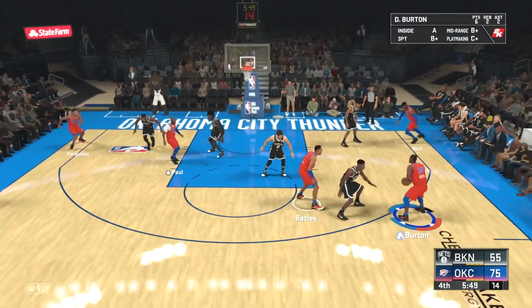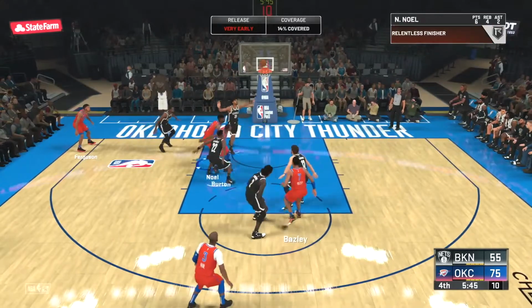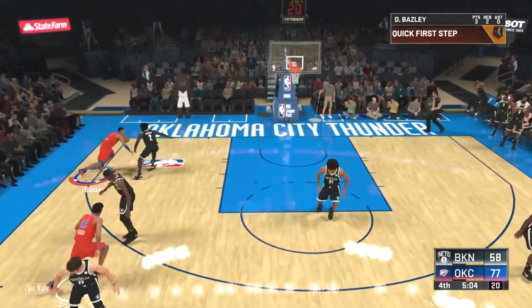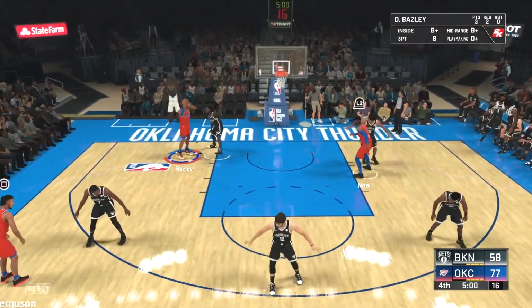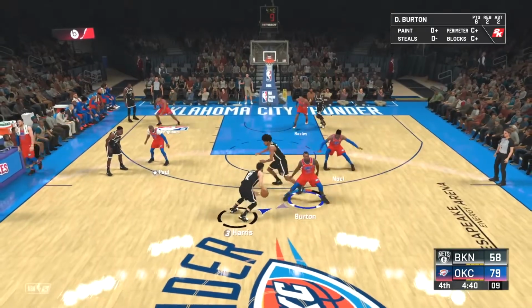Here's CP3 looking for an open man. Finds Burton. Burton gets Caris LeVert in the air. Burton drives inside, somehow gets the shot off, and somehow it goes down. Unbelievable shot there by Deonte Burton. Now here's Baisley trying to get his first bucket of the game. He gets Taurean Prince in the air, tries to find Noel, who sneaks that shot in there.